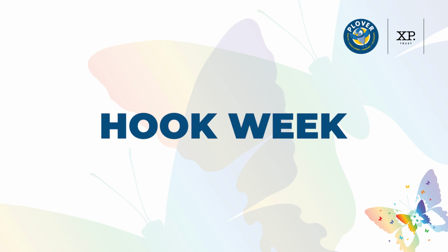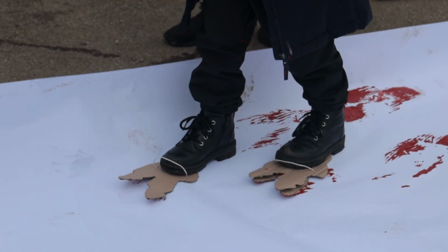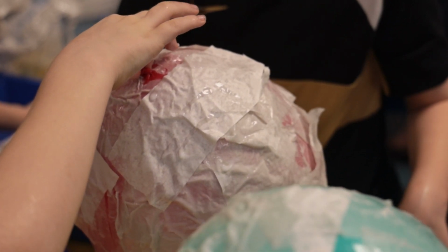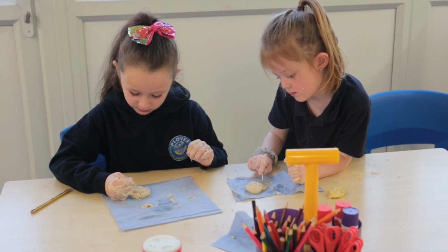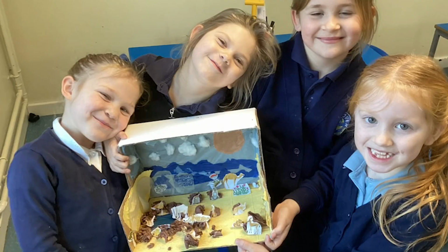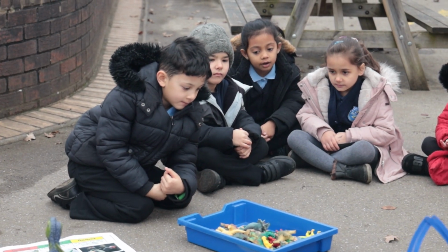During Cook Week, we travelled back in time to when the dinosaurs lived to learn about carnivores, herbivores and omnivores. We started to think about the different types of dinosaurs and the habitats they lived in. As artists, we created collages and used sculpting techniques to create box models of animals' habitats. We also learned to group and classify different animals.